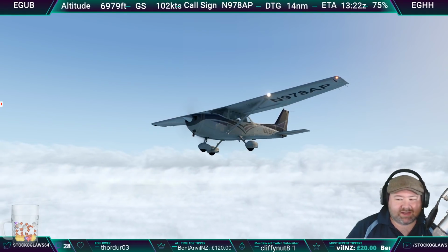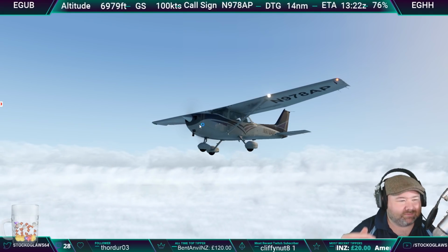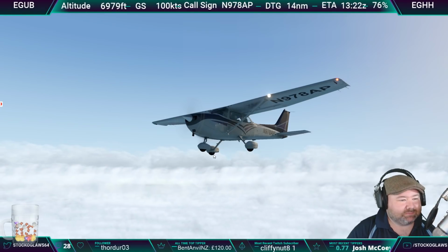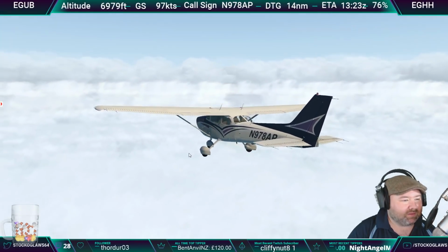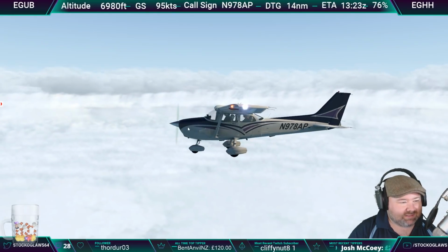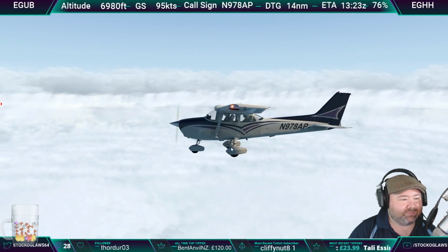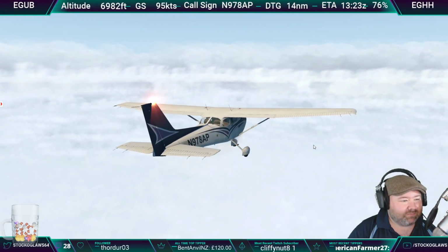It's amazing these things stay afloat, isn't it? Stay afloat, you know what I mean? Stay in the air. Because the engine's not terribly big on them. You know, like this engine here is probably less than the standard car. But yeah, it does a good job.